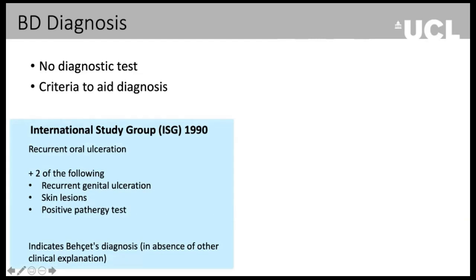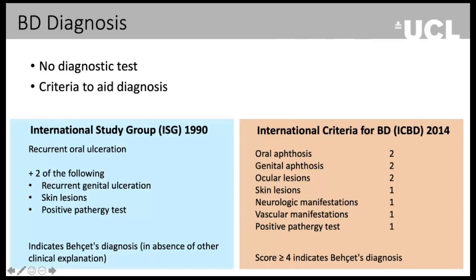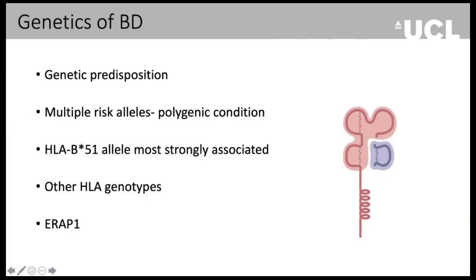One of the earliest so-called diagnostic criteria were those proposed by the International Study Group, as others have mentioned, listed here. And more recently, we believe that the international criteria are perhaps more accurate for children, but by no means perfect, where a score of 4 or more of these features here might indicate a child with Behçet's disease and give you confidence that you can treat accordingly. However, all that glitters isn't gold.